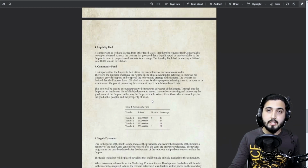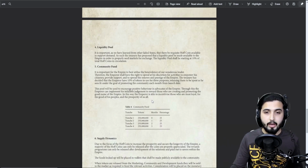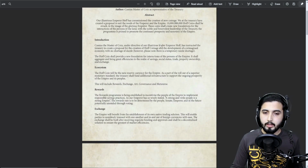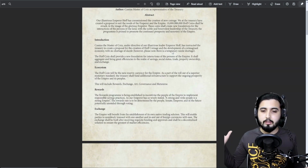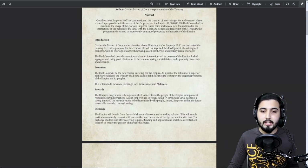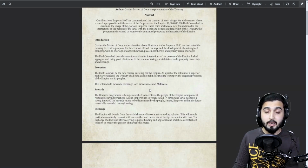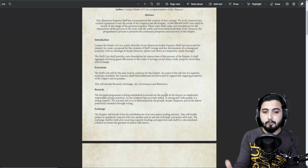All these basically have lockups in there. So moving back here, there's the introduction. They're talking about the ecosystem that includes rewards, exchange, art, governance, and metaverse. Now I'm going to clarify all these things to you guys. Of course, you can come here and read about it, and I can also read it out for you guys.